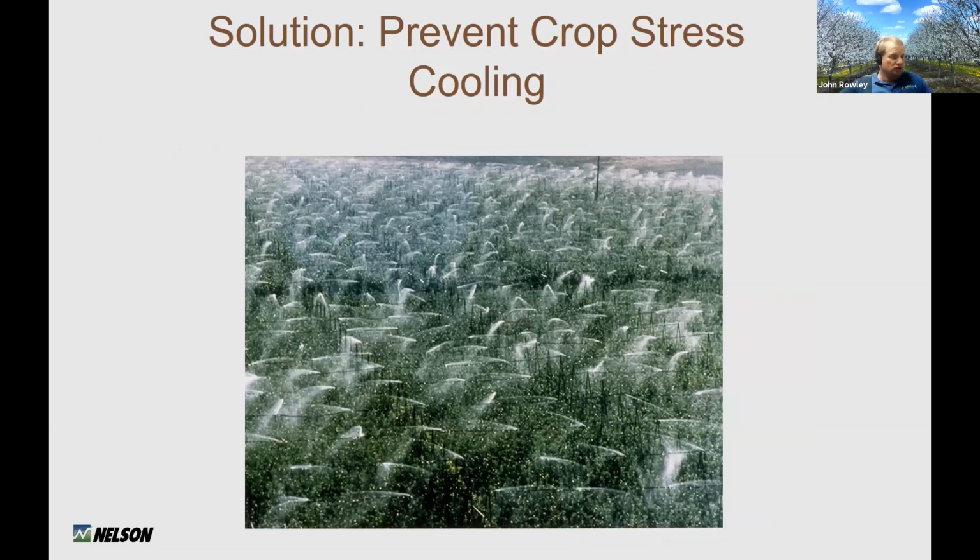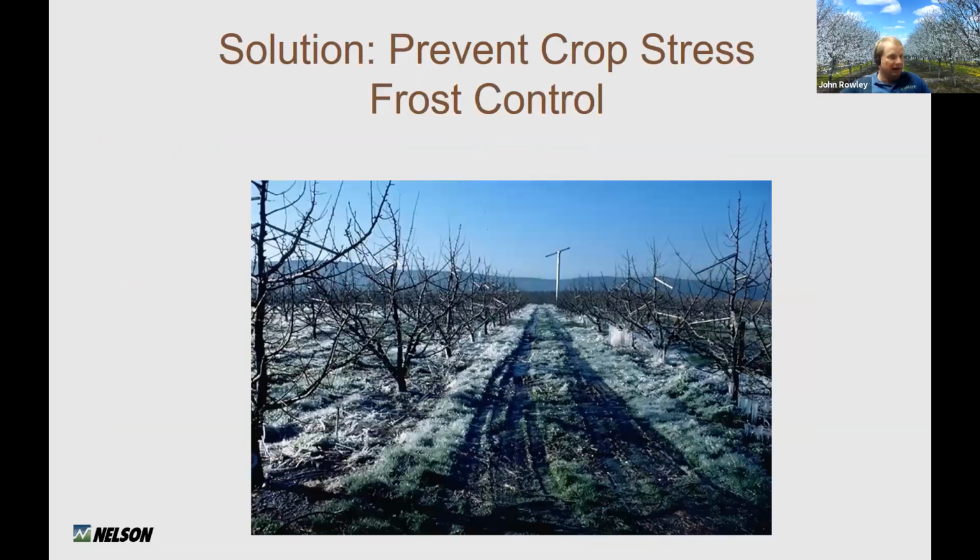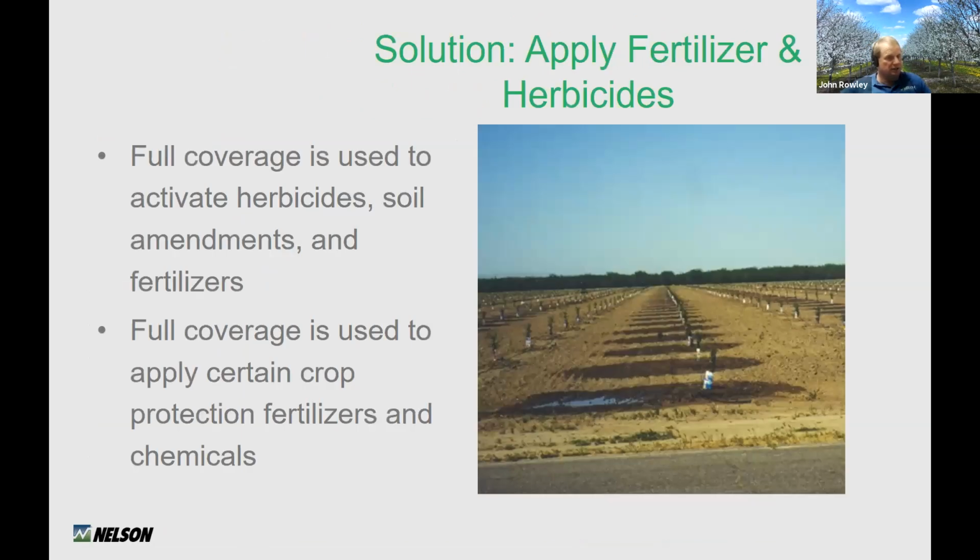Lots of good uses for cooling. We don't have time to go into that. And of course, frost protection, a widely used practice in the Pacific Northwest and in parts of California and other parts of the United States. Moving on to the next topic, applying herbicides and fertilizers.